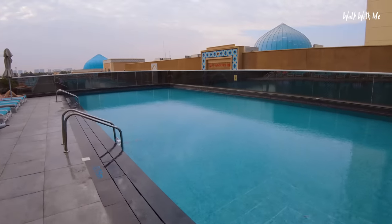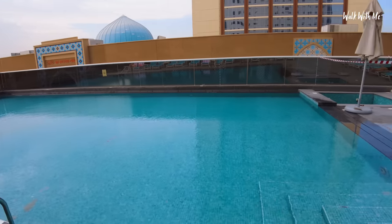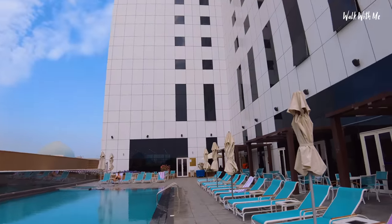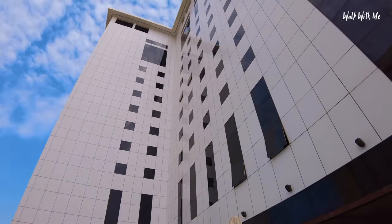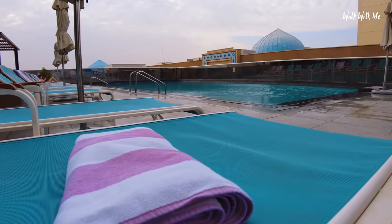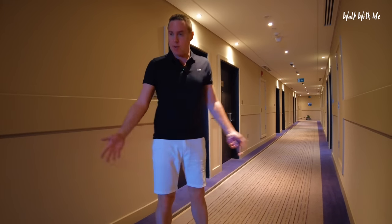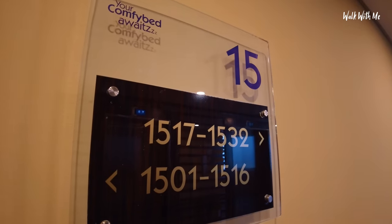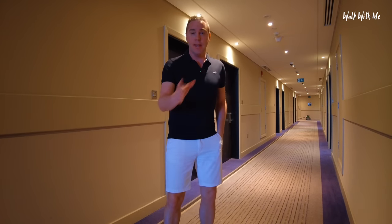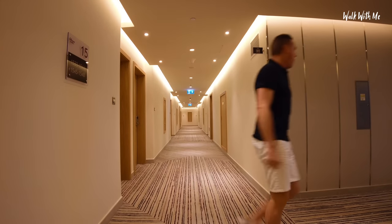Showing you the pool this morning. There's not much sun out just yet. So the towels for the pool are completely complimentary. This Premier Inn really confuses me. I'm in the other tower now, as you can see by the carpets and the doors and, well, I can't show you the rooms, but the rooms are exactly the same as the Premier Inn that you'd get in the UK. The other side, however, where I'm staying is Premier Inn, but super?